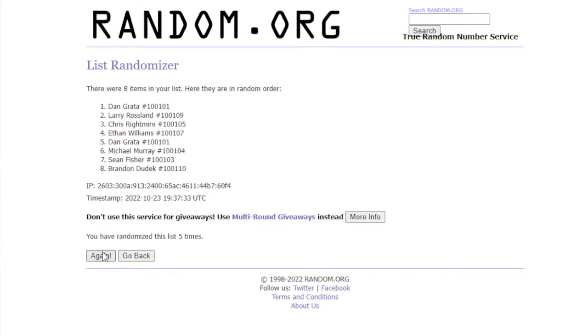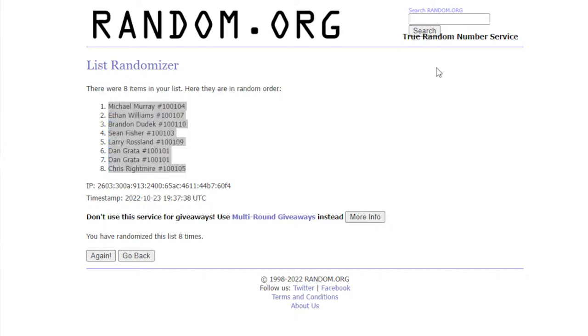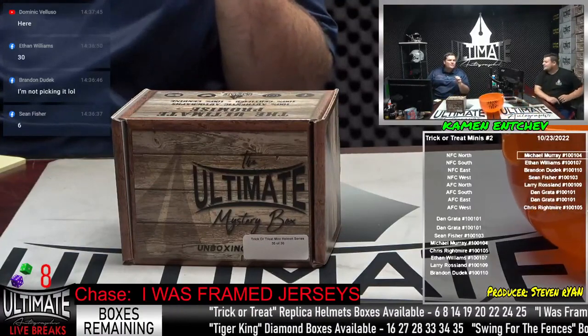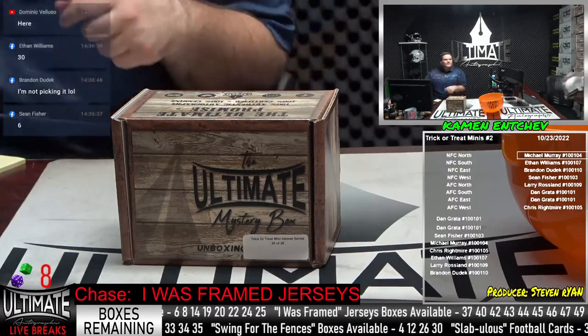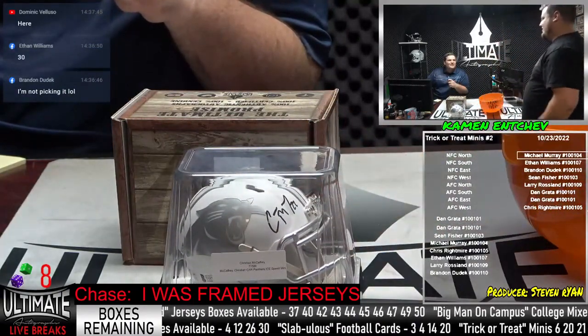And how many do we got? 1, 2, 3, 4, 5, 6, 7, 8. So we have 7 minis, right? We also have those for the treats, too. I know, I'm trying to count. So we got 12 treats, so that's 19 total, right? Yes, 8 treats remain between both. So those are pretty good odds, including a Christian McCaffrey ice mini. You can show it. I showed it off the other night. Christian McCaffrey ice mini is one of them. A clean helmet, ladies and gentlemen. Look at this. That's a bonus prize.